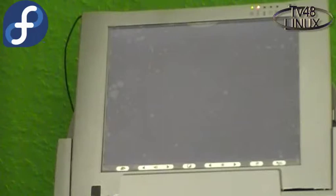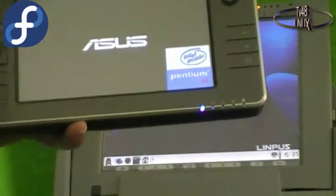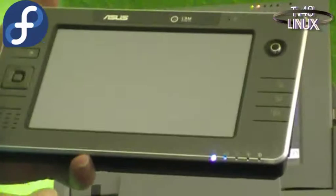My Asus is having some problems here with the screen, and I think I'm gonna see what that is. We're trying it one more time, the Asus. Let's see what's happening, man. Got to see what's happening, you know.